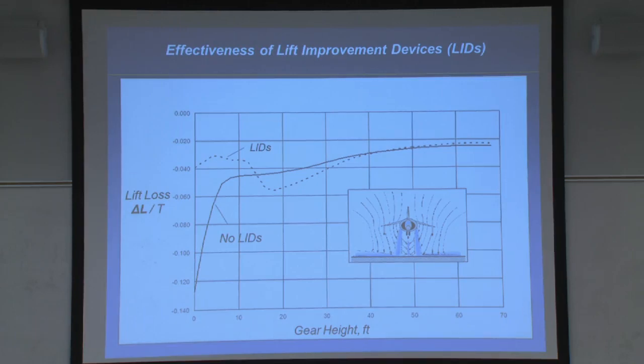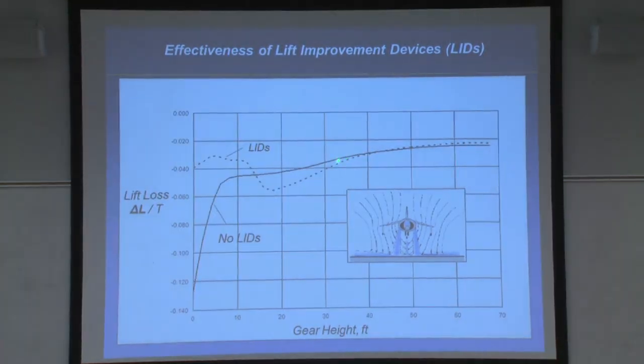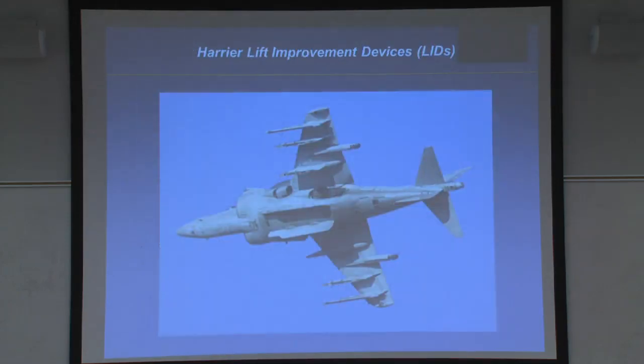So what happens? You come down in ground effect without any lift improvement devices, and you get this huge suck down. If you put lift improvement devices on, you get enough of a boost that you cancel it. Lift improvement devices are shown here. Whoop. I'm sorry, where's the picture? There they are.